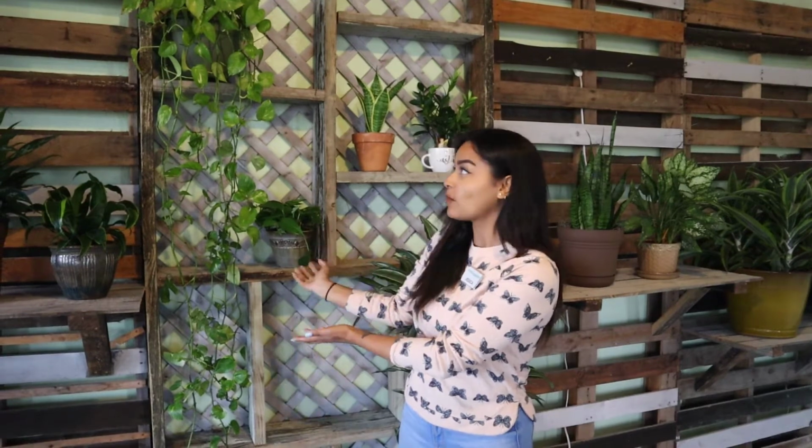So this is another variety of pothos. This is the golden pothos right here, just a smaller version. One day, hopefully, this pothos will grow up to be as big and beautiful as this one right here.